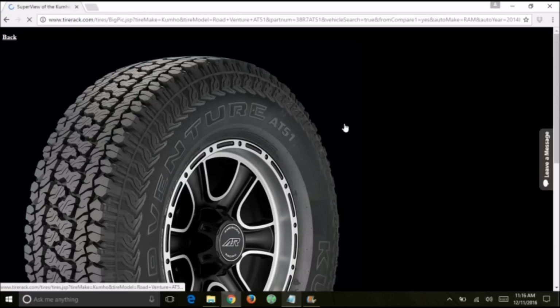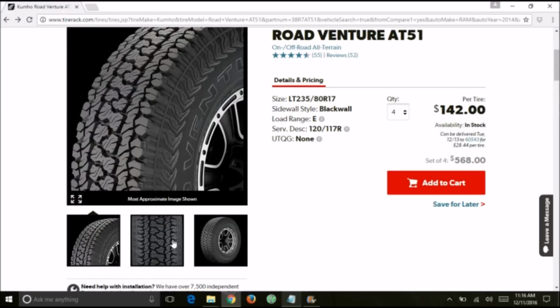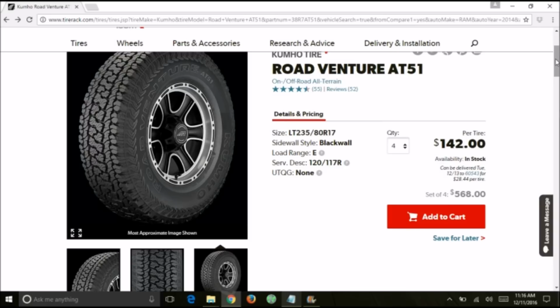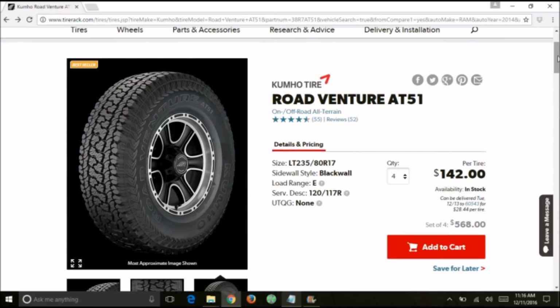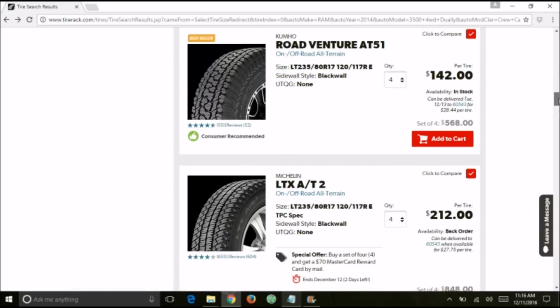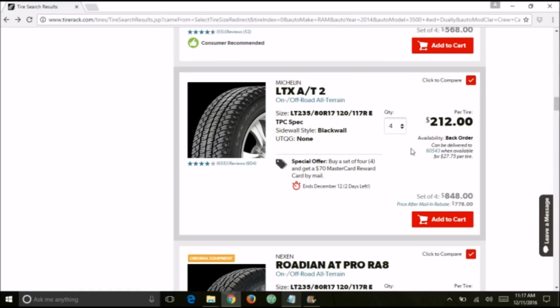Let me just make that a little bigger. So far, when I've been looking through them, I think this is my tire. Look at that, almost a 5-star rating, $142. That's kind of hard to argue with. They're going down to the Michelin tires, $212 per tire.